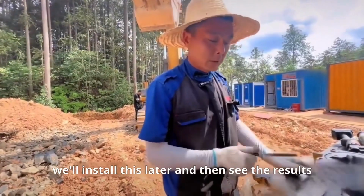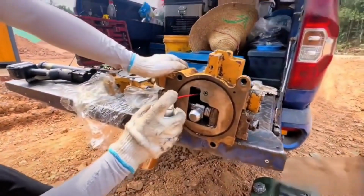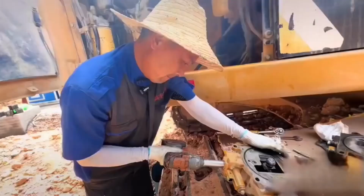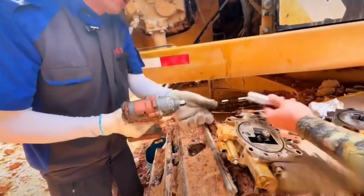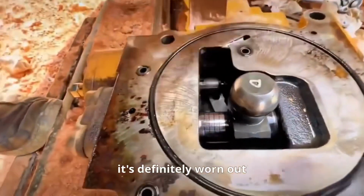Alright, we'll install this later and then see the results. Okay. Look at this spark plug, it's definitely worn out.